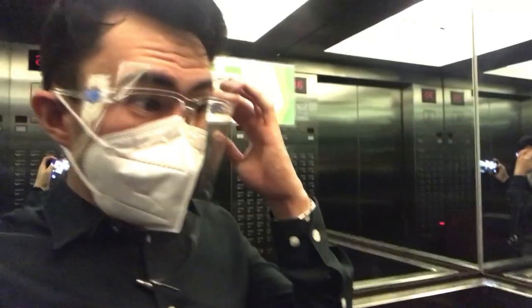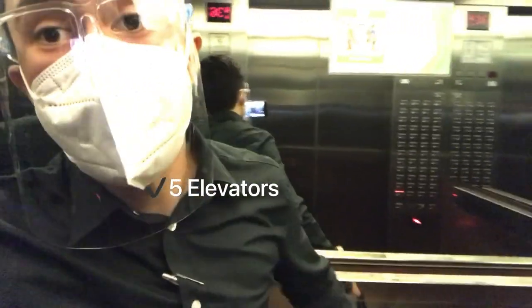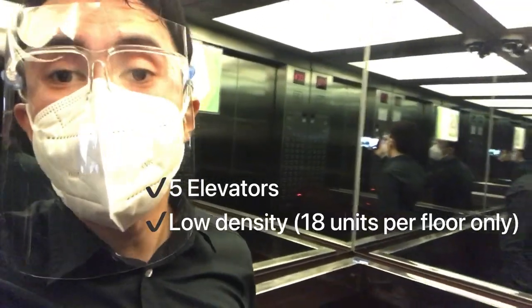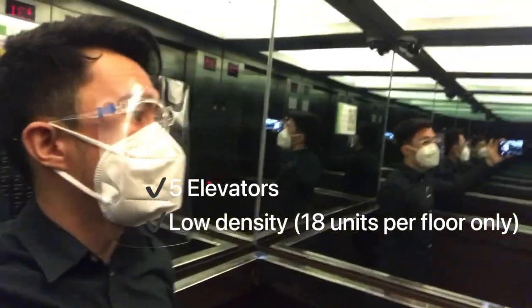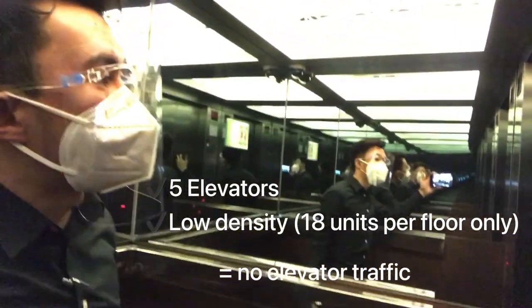So ayan, this is the residential elevator. We have 5 elevators dito sa Twin Oaks Place East Tower. And guys, low density si Twin Oaks Place. We have 18 units per floor lang. So, no elevator traffic pa rin dito. Hindi kayo mag-aantay na matagal.